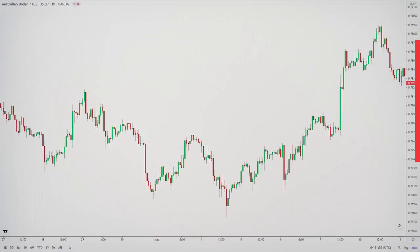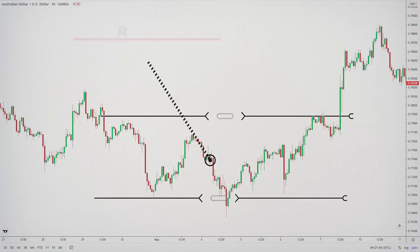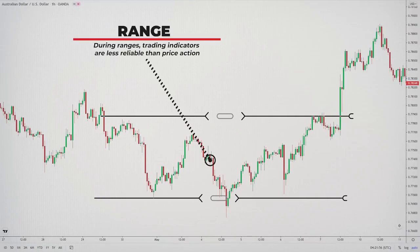In order to read the market and to evaluate the price momentum, I use price action. The main reason I prefer price action instead of employing indicators is that indicators will lose their powers when the market is not trending. They create all kinds of false signals on a range day. That is a big problem because the market is rotating in sideways motion over 70% of the time.